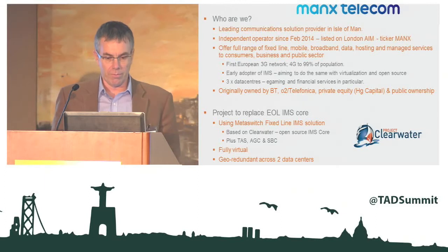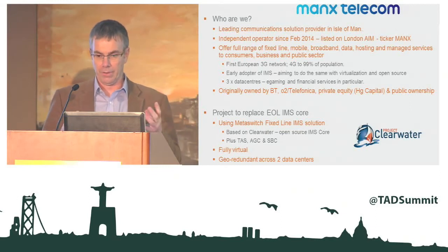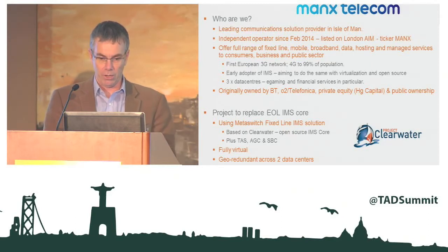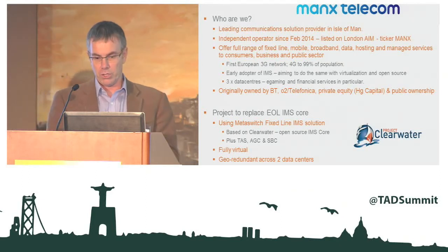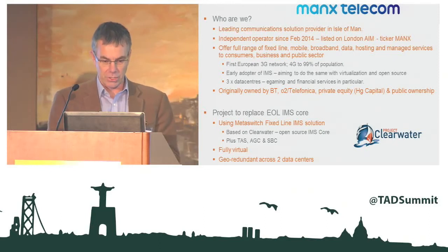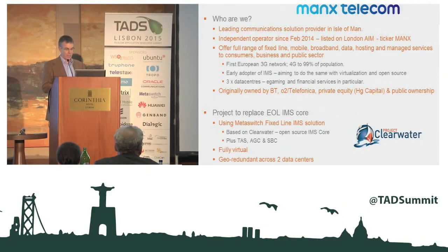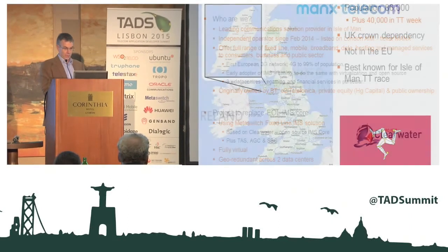So the project we've been involved with, Metaswitch and Manx Telecom, is replacing an EOL IMS core. Manx Telecom were faced with an EOL event, end-of-life hardware, and needed to determine a path forward. What they chose to do was use the solution from Metaswitch, the fixed line IMS solution, which is based on our Project Clearwater, our open source IMS core, and then we built around it our telephony application server, our access gateway controller, and our SBC. It's a fully virtual deployment, geo-redundant across 2 data centers. Now, the Isle of Man is quite small, so the data centers are relatively close together, but it is fully geo-redundant.